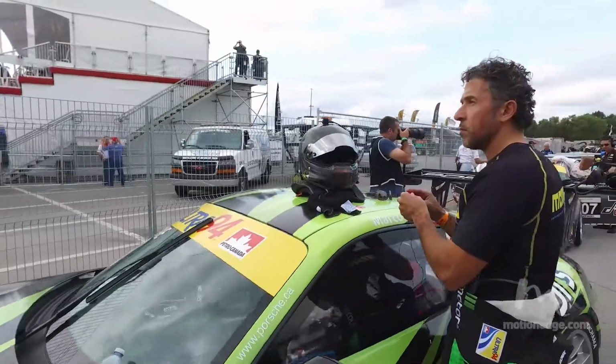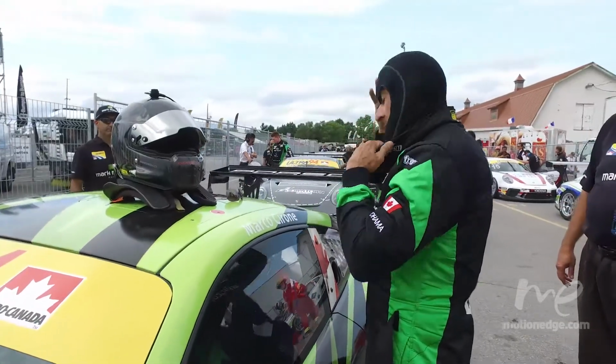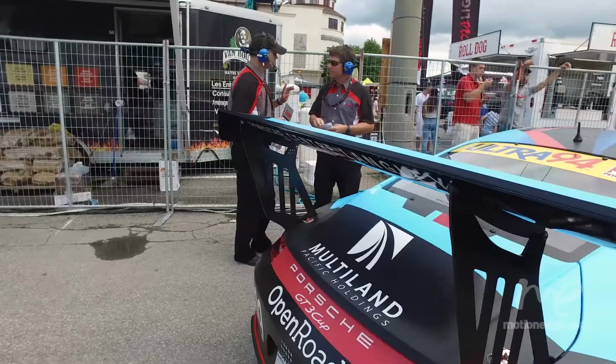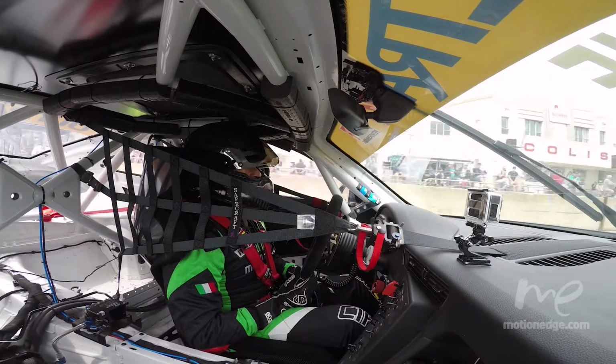I think if it's a torrential downpour, my biggest concern is the hydroplaning. If the track is unsafe and there's a lot of standing water, they will postpone the race to avoid hydroplaning, because that's pretty much the only thing where you have absolutely no control. Because the hydroplaning will lift the car practically off the ground, and you've got to be extremely careful. You can lose it.